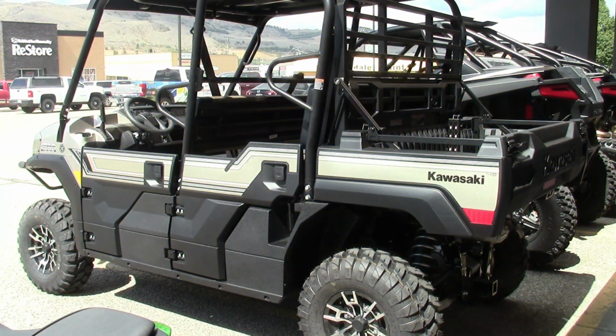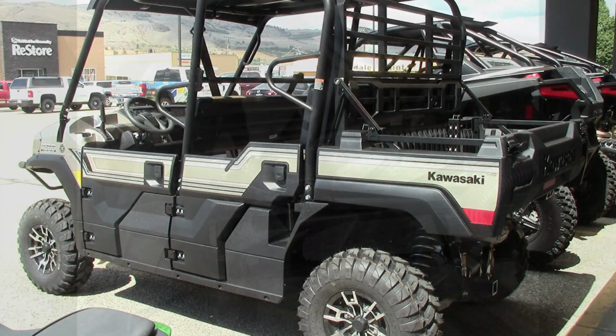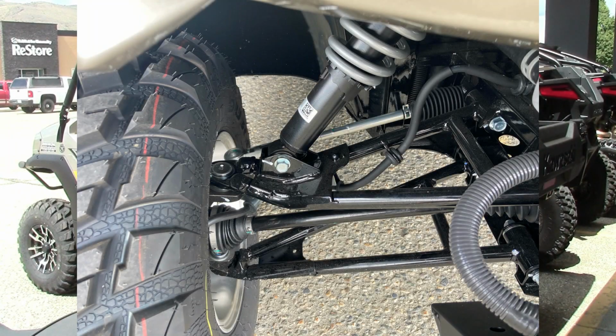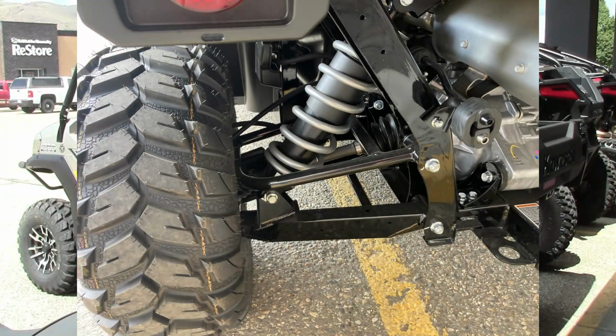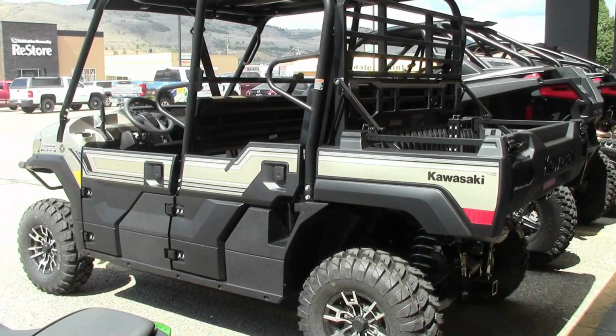So as with all Kawasaki Mules, it's going to have its ladder type tubular steel frame. The front suspension is going to be a double wishbone with 279 millimeters or 11 inches of wheel travel. That ain't bad. The rear is also going to have a double wishbone self-leveling suspension, 256 millimeter or 10.1 inches of wheel travel. You're going to have power steering, which is a rack and pinion type setup.